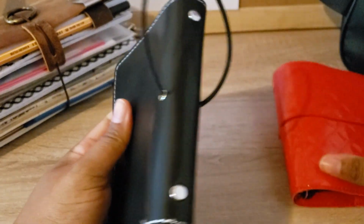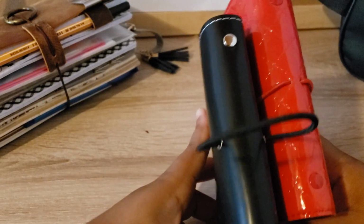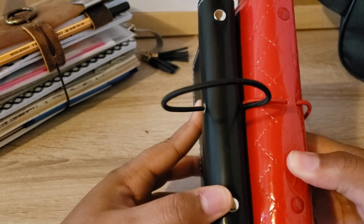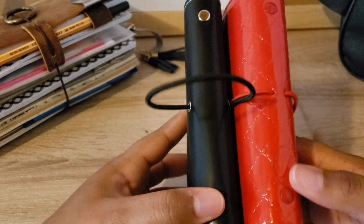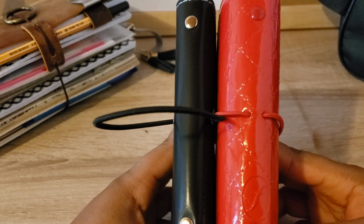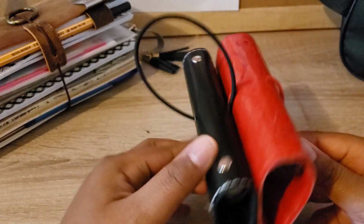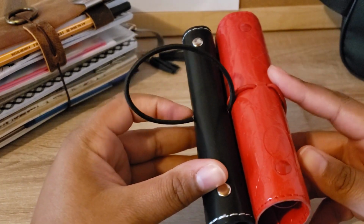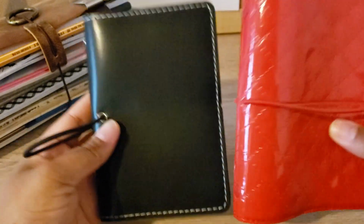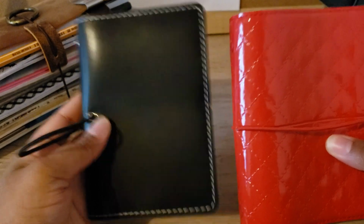Now the backings for these, you can see that both of them don't have that spine. They just have the screws. So, very similar in construction. The only difference between the two is the elastics. And once you get inside the pocket planner, you'll see the configuration on the inside is different as well.